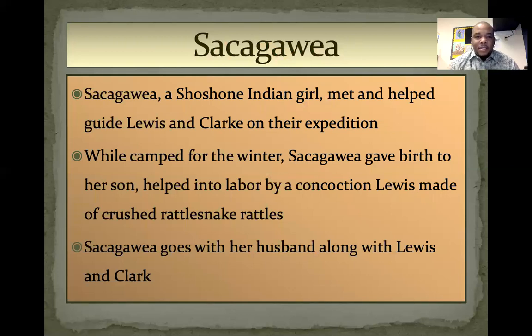Sacagawea was a Shoshone Indian girl. They think she was only around 16 years old at the time. She met and helped guide Lewis and Clark on their expedition. So just imagine that, a 16-year-old helping go all the way across the country like that back then without modern tools, from St. Louis all the way to the West Coast.